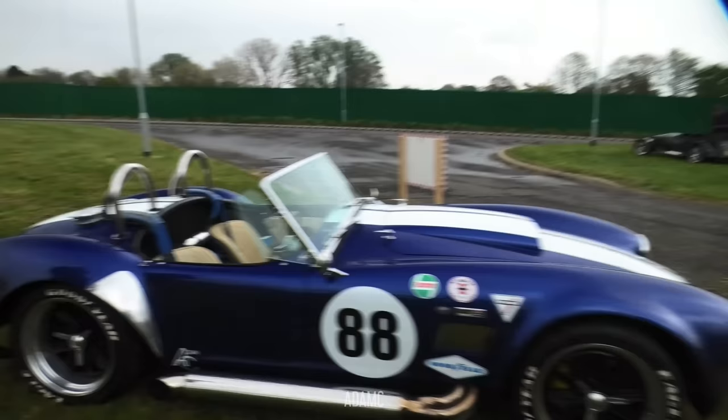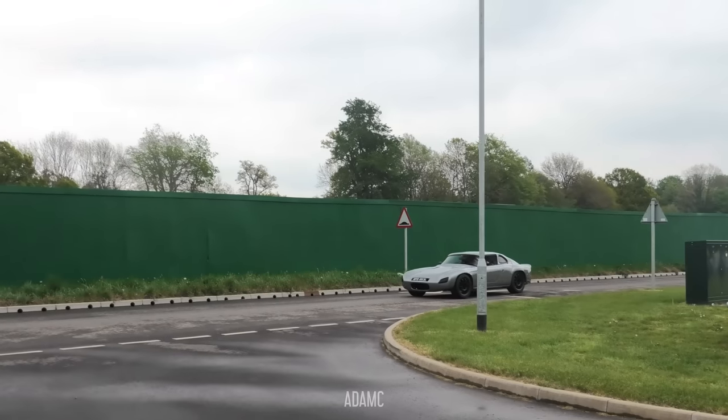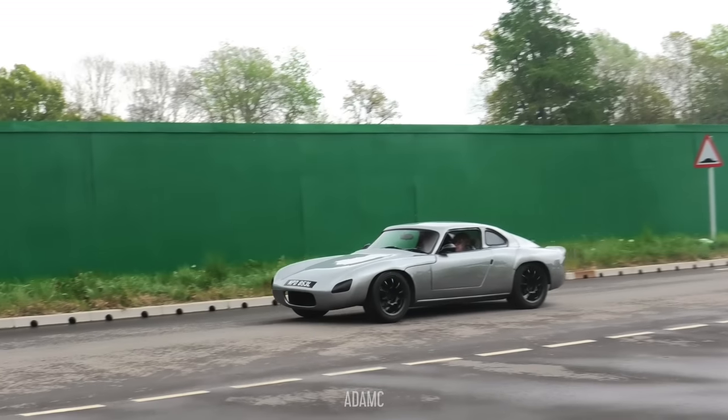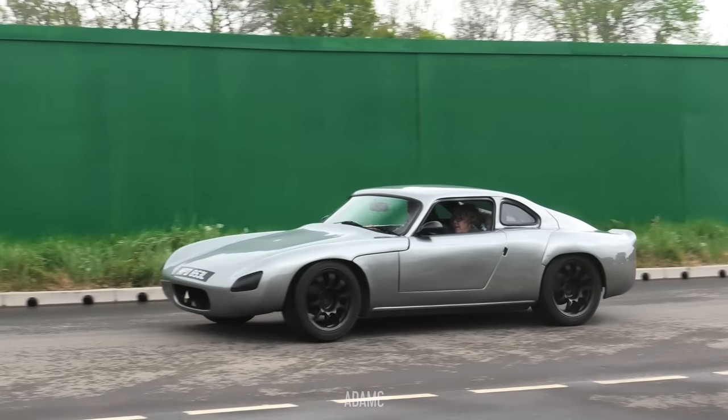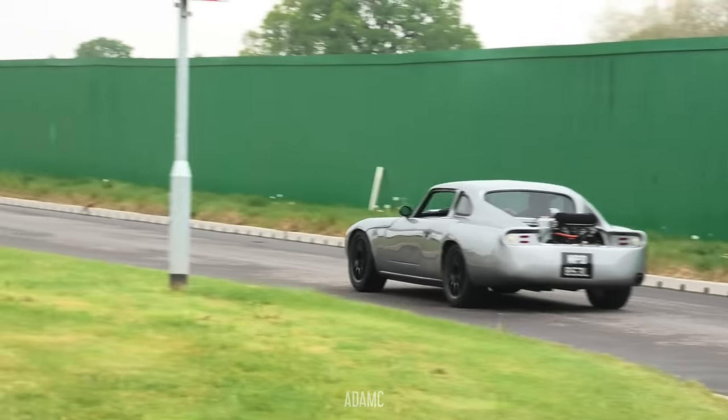Chloe, there it is. I don't know what this is. I like the headlights. That is sleek. He's just been cruising around. I've caught him. I have succeeded. I like that.